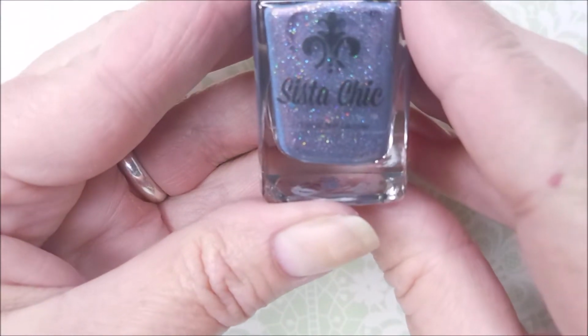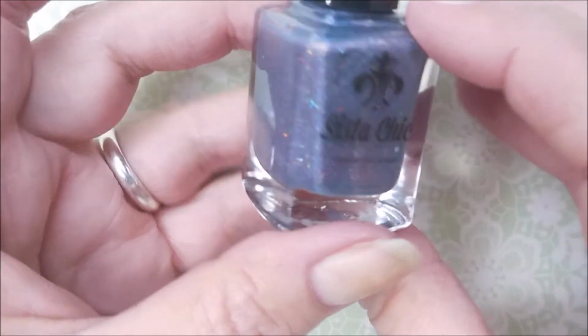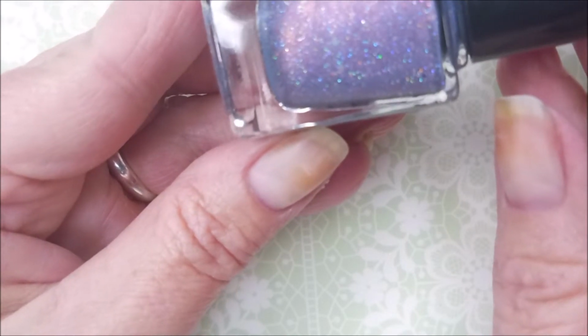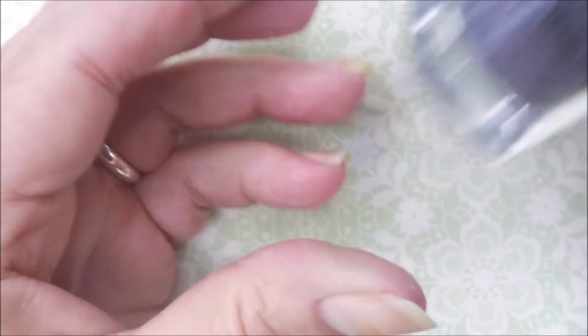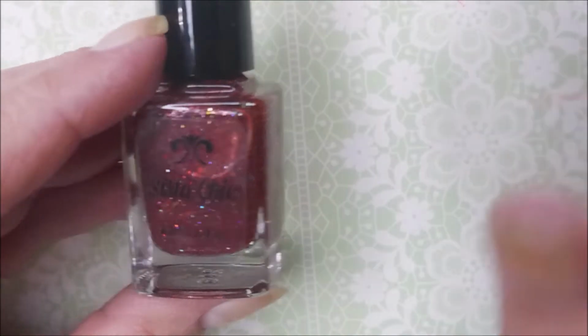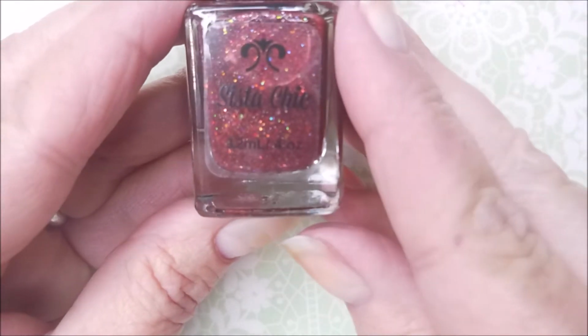And this last one from the collection is called Rehab, and it's a denim blue beauty with strong copper flash and a smattering of multicolored flecks. Look at that. Oh, I can't wait to try this. And she's also added her anniversary polish. This isn't part of the collection. This is a separate, on its own polish, but I'm going to do all four of them today.